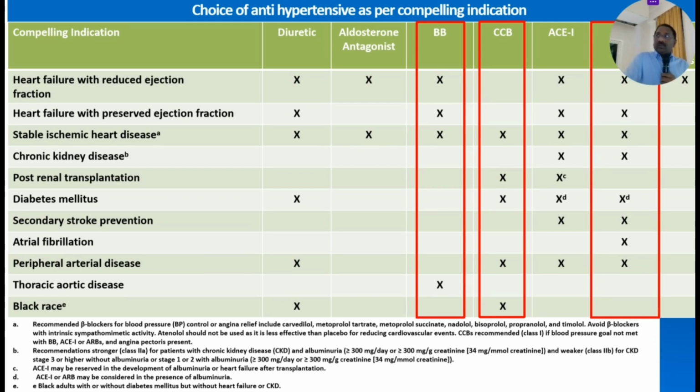So diuretics are good. Aldosterone antagonists, we have 2 types of aldosterone antagonists here. One is steroidal, the second one is non-steroidal. Steroidal aldosterone antagonists are spironolactone or eplerenone, whereas the non-steroidal aldosterone antagonist is finerenone. Earlier we have taken one lecture on finerenone also.